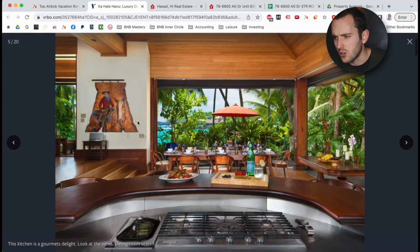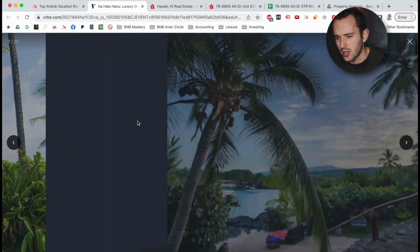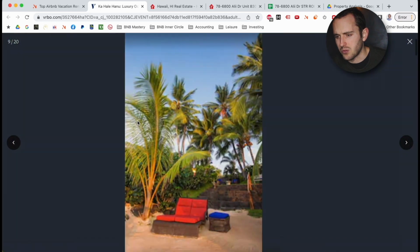And look at these views. The walls just open right up. You're on your private garden oasis that overlooks the ocean. Yeah, this is absolutely stunning.